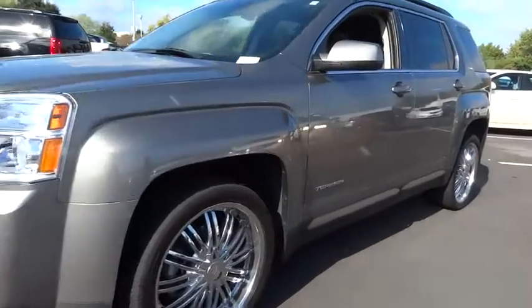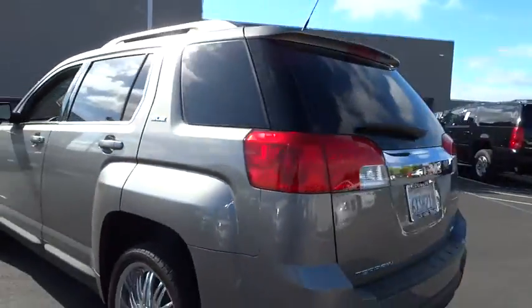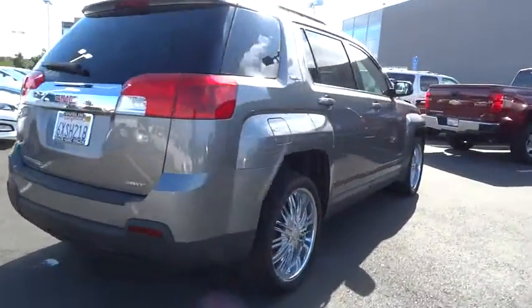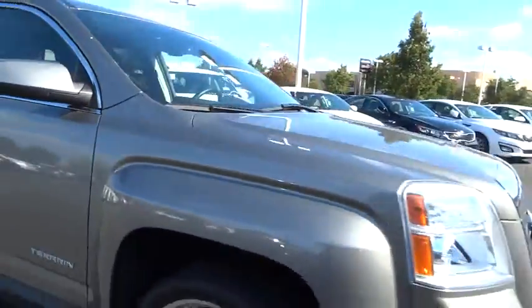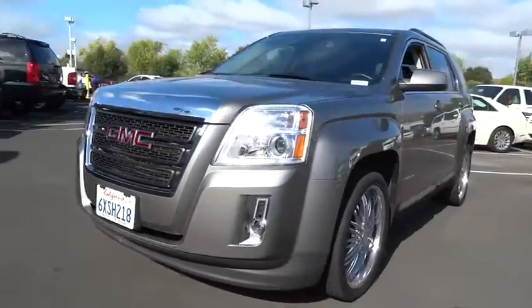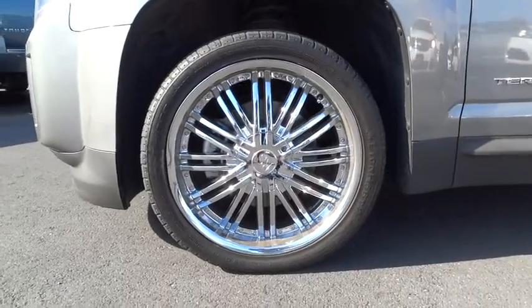2012 Terrain. The GMC Terrain combines the benefits of a crossover with the style and functionality of an SUV. Terrain offers uncompromised capability, a balanced stance, and a commanding view of the road, letting occupants enjoy a confident driving experience. And an EPA estimated 32 highway MPG is not bad either, and is priced below $25,000.